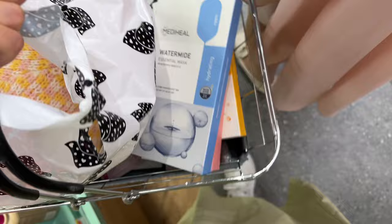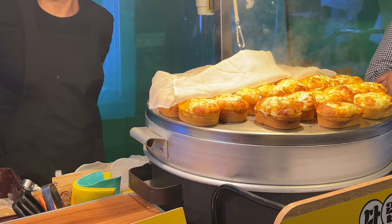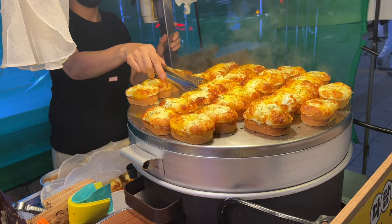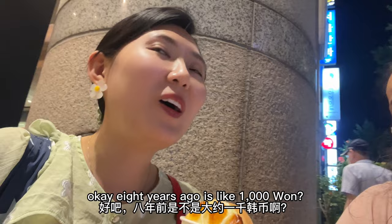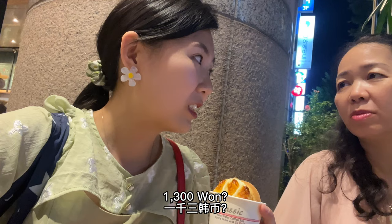We are getting egg bread. Let's try. My mom said that she ate it like 10 years ago and it's really good. 8 years ago it was like 1,000 won. 1,300. Right now it's like 2,000 won. Mm. It's good, right?